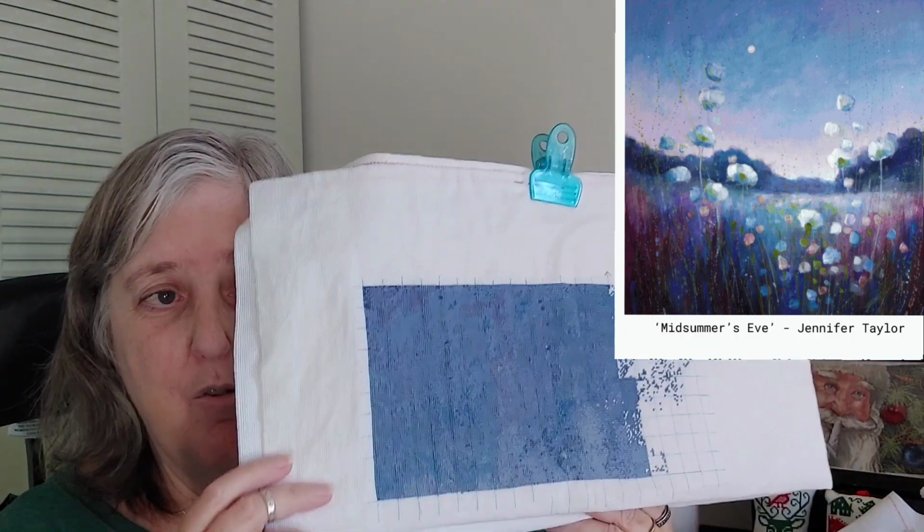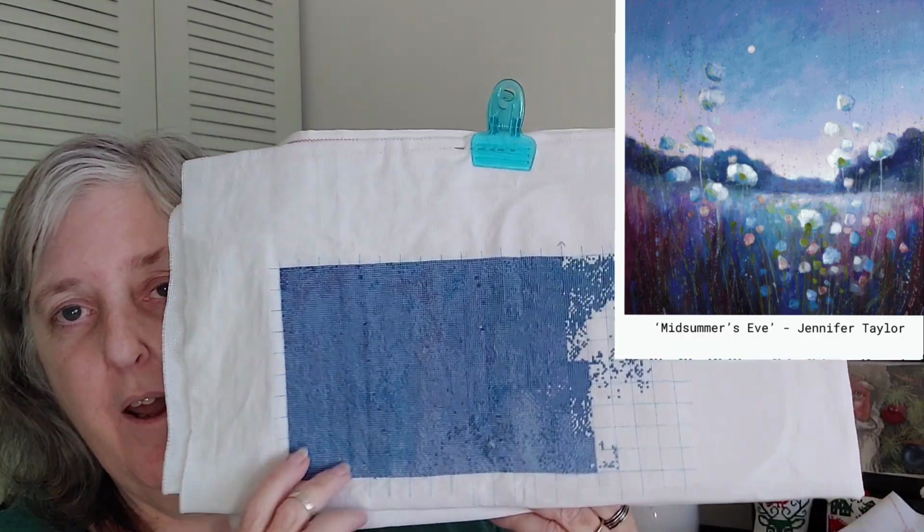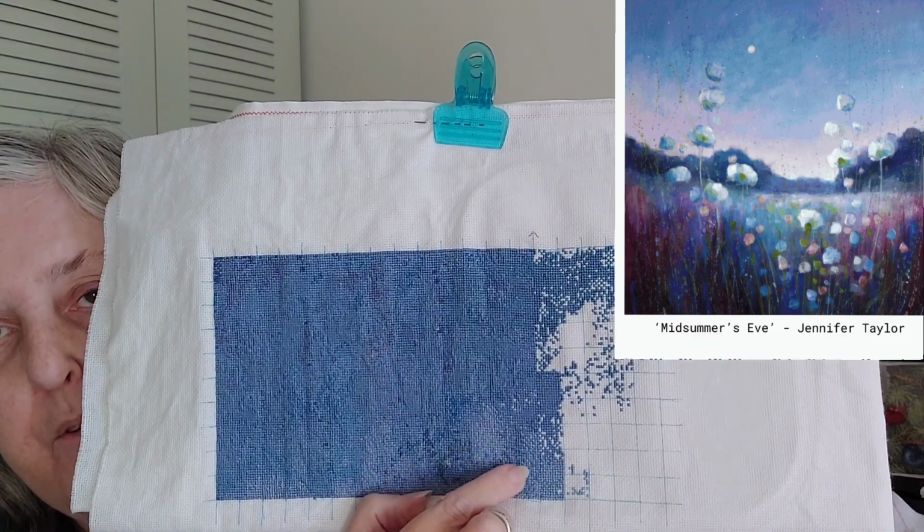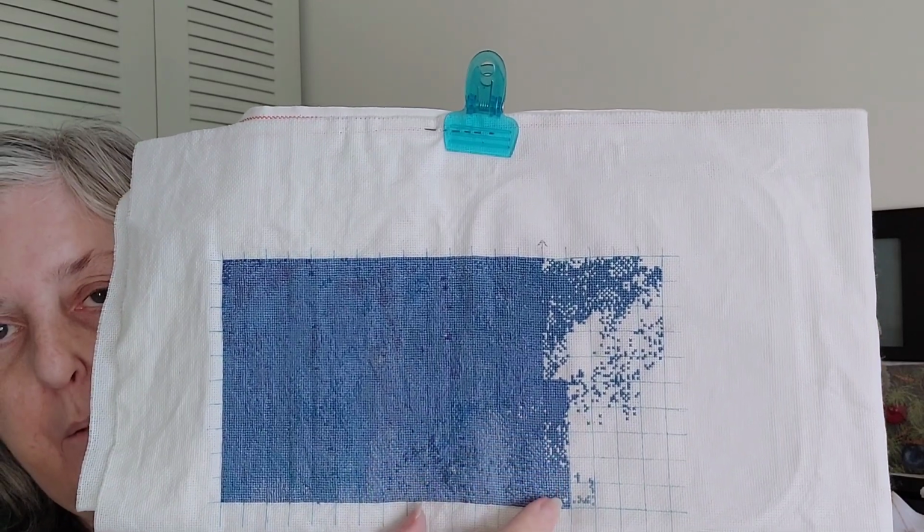Okay, so next up, we have Midsummers Eve. And this one, the artwork is by Jennifer Taylor. It's charted by Contemporary Cross. This is on 20 count Aida. And all I've done so far this month is I filled in what was missing here, and I came up here and I put all this in.